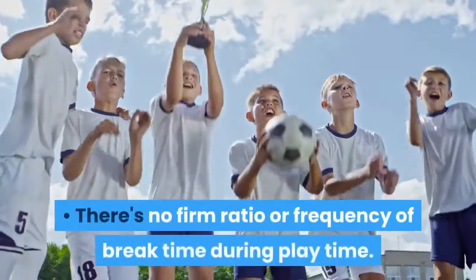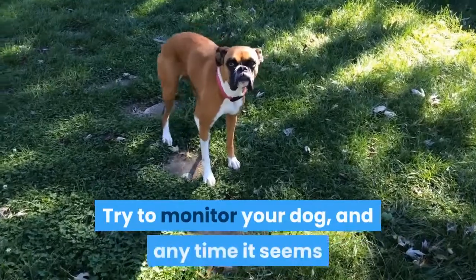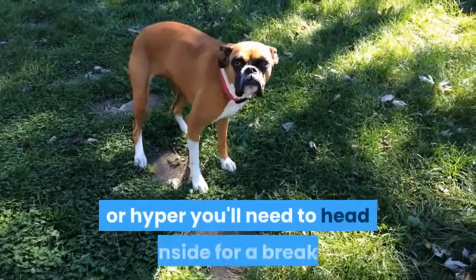There's no firm ratio or frequency of break time during playtime. Try to monitor your dog, and anytime it seems like your pet is getting overly excited or hyper, you'll need to head inside for a break.